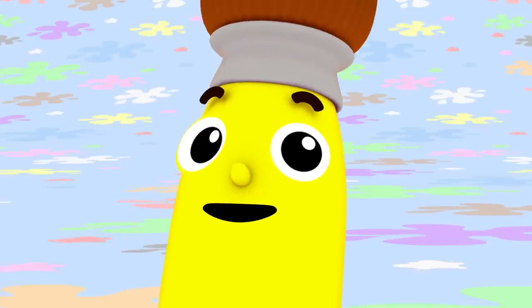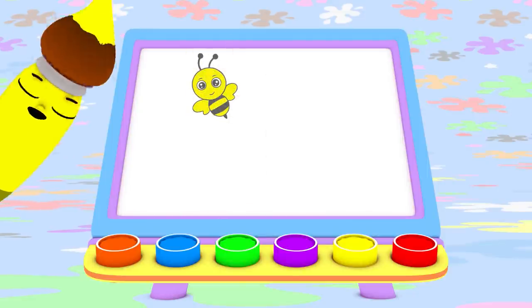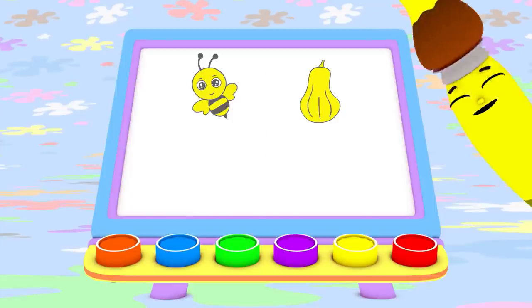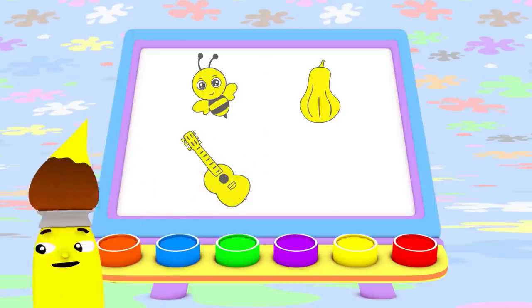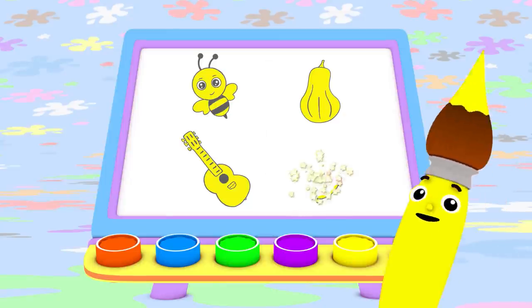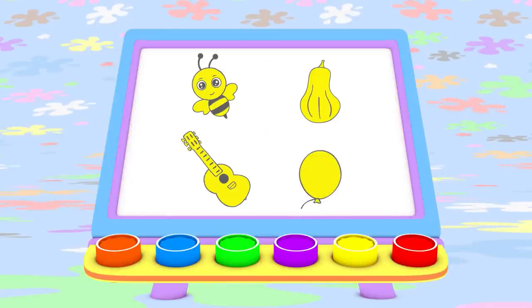Today, I painted with yellow. I made a buzzing yellow bumblebee, a yellow squash, that's a vegetable, a yellow guitar that makes good music, and a floaty yellow balloon. I bet you can find something yellow to paint today, too.